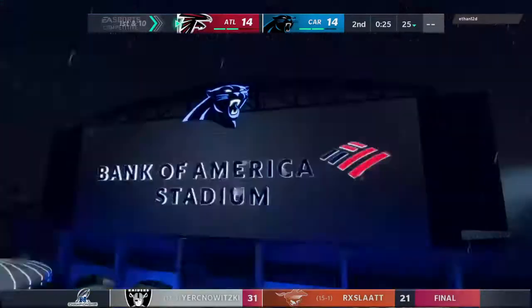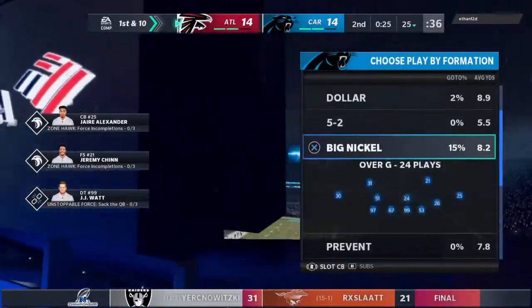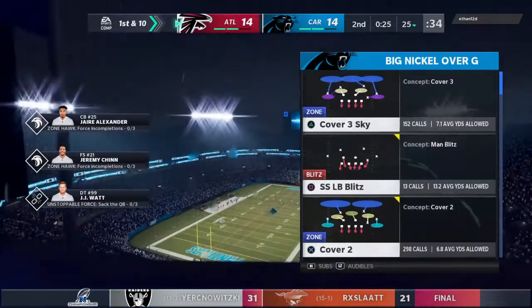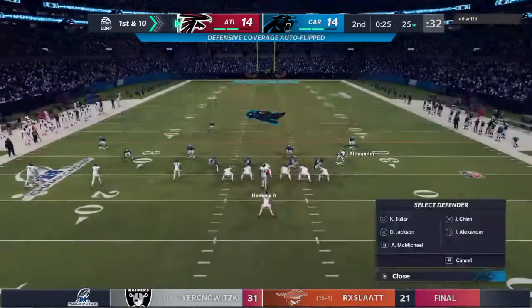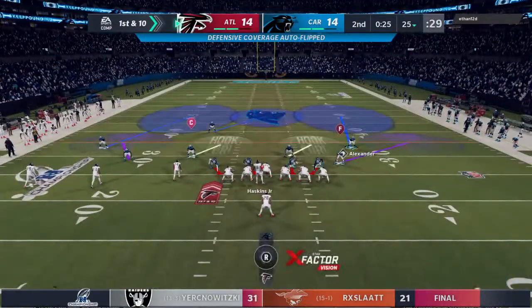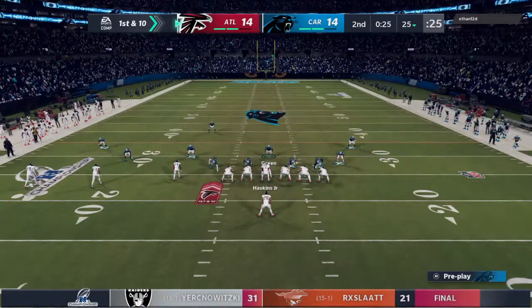Fair catch made at the 25-yard line. The Falcons take over 1st and 10 at their own 25-yard line. About set to begin their next drive. The Falcons offense at the line. You've got less than 30 seconds left here in the half. You're well on your own side of the field.